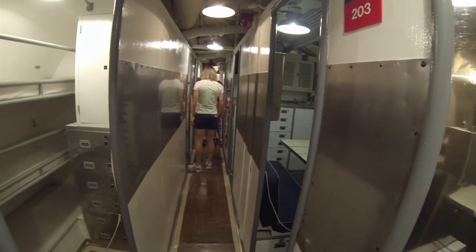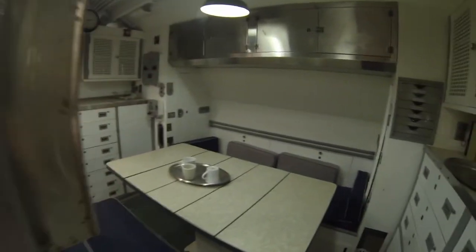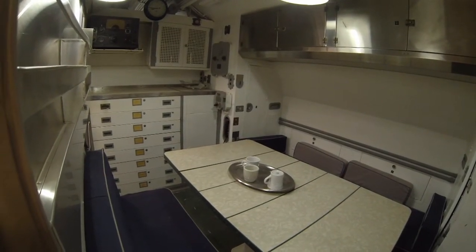Captain's room. Come to the captain's room. Hey, you're safe. Yeah, I picked up this. This is the junior officer's room. Did you push 204 off? Sorry, kid, 204.